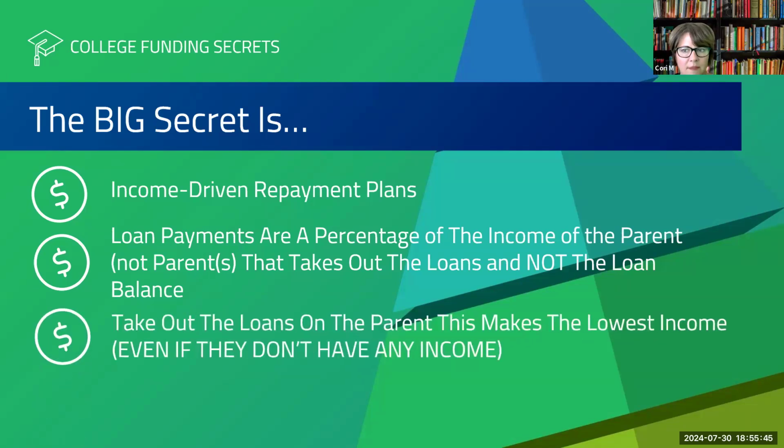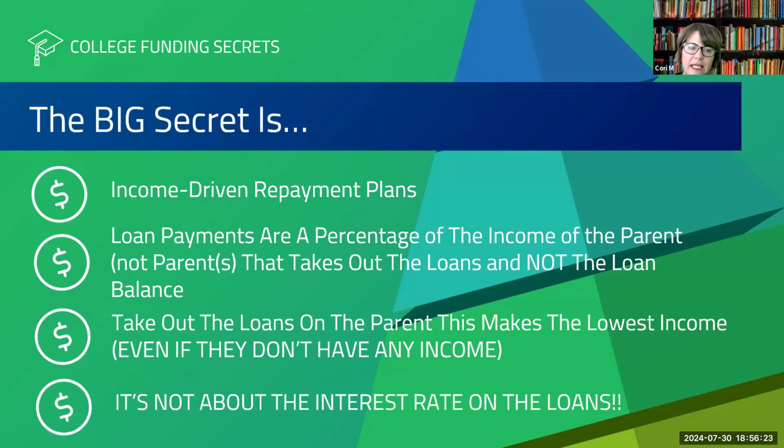Okay, think about that for a minute. The loan payments are a percentage of the income of the individual parent that takes out the loan, and not a percentage of the loan balance. You could have 5 kids that go to Ivy League schools and you borrow $1 million for them to go to school. Now, why would the government do this? We're not going to get into that, but this is how they're solving the high cost of college. So you take out the loan on the parent that makes the lowest income, even if they don't have any income at all. Okay. It is not about the interest rate on the loans.